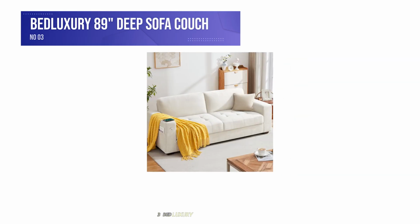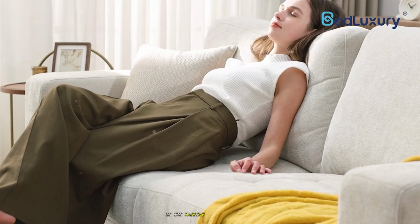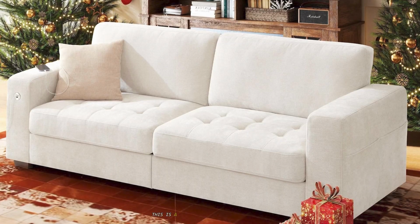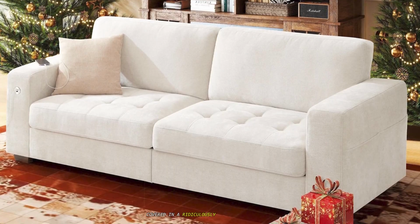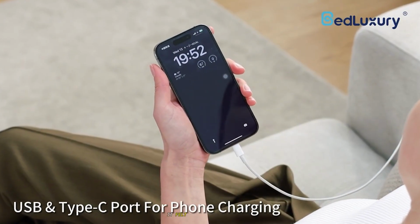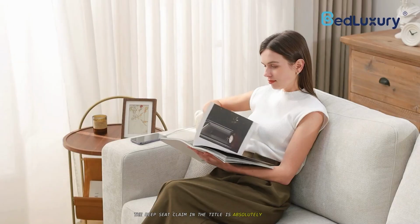3. Bed Luxury 89 inches Deep Sofa Couch. The very first thing you notice when this sofa is assembled is its massive, inviting presence. Unlike the previous futon styles, this is a true, full-size living room couch covered in a ridiculously soft chenille fabric. When I finally sat down on it, it felt like an instant upgrade. The deep seat claim in the title is absolutely accurate.